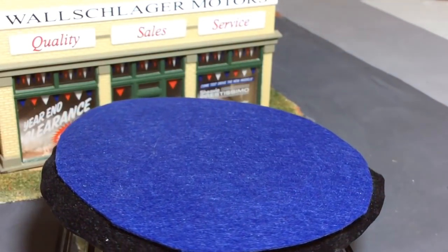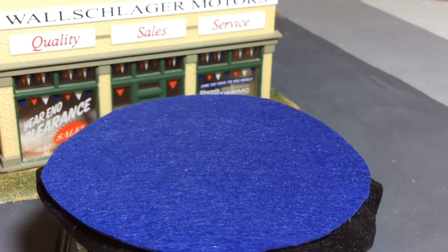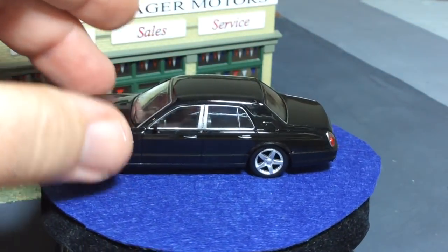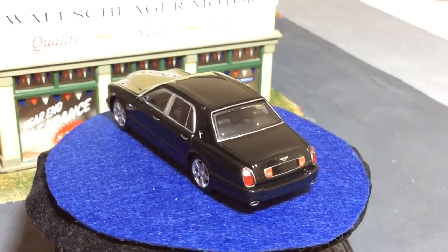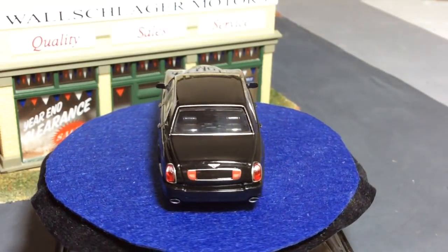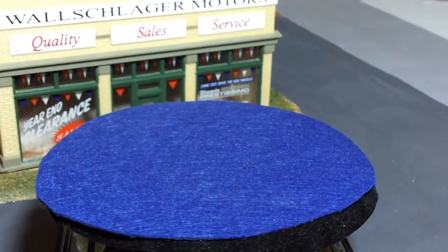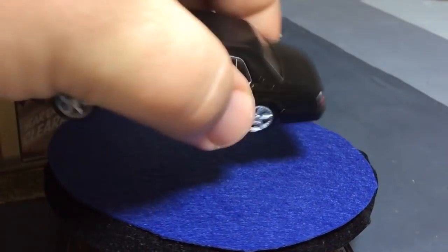All right, two more European cars. This is the newest Kyosho in my collection right here. This is the Bentley. Oh no! Crash and burn. It's a Bentley Arnage T. Let's try this again.